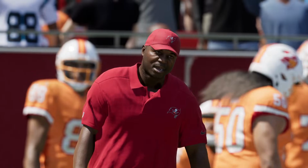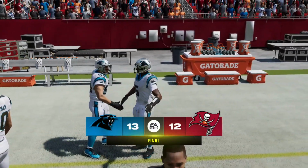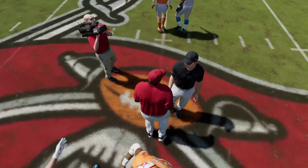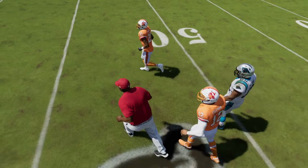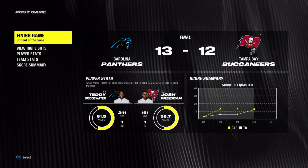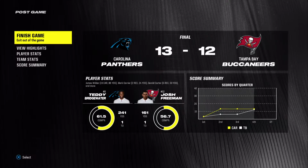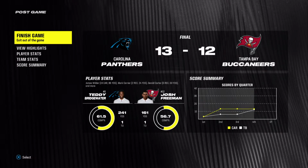Todd Bowles clearly thinking at that point, it's the only time the Bucs have moved the ball all game. You've got the momentum. You've got the Panthers on their heels. Go for the win. I don't know, though. I know modern football does that a lot more often than they would have a while ago. But I kind of feel like get the game to overtime and take your chances there. You can go both ways on it. That's probably not the way I would have handled it, though.